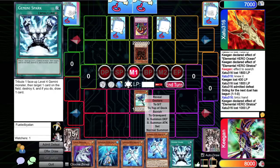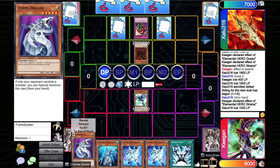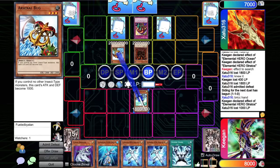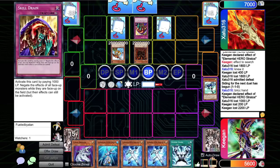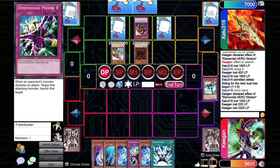We just got to pass, unfortunately. We can use Spark next turn. We can go summon Cyber Dragon and then Spark the Jirai Gumo. This card is a problem. But Cyber Dragon can get over it if they don't stop that. Alright. Kind of a tough hand to have. D-Prison is really good, actually.